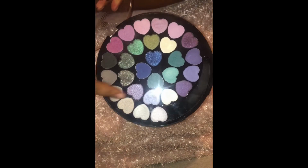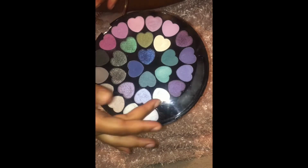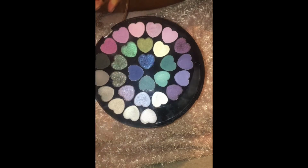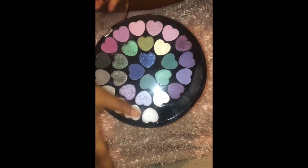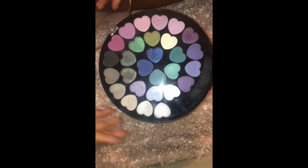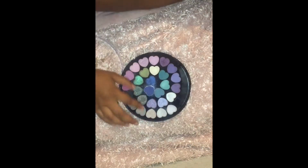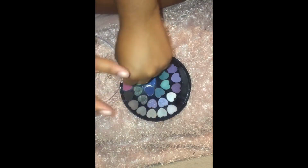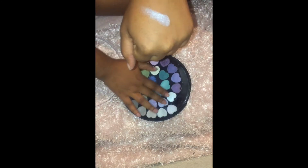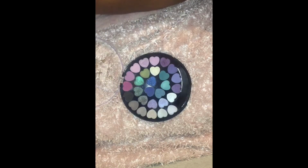But these shimmers are super transformative, and, like, okay, I think that this shade reminds me of Trust Issues in the Jackie Aina palette. When I saw Trust Issues, I thought of this palette just because of the shimmers. You will see it in pan, and when you swatch it, I'm not gonna do many swatches. I don't think I've done any swatches in this, but, like, are you joking? Are you kidding me? These are just really, really cool.